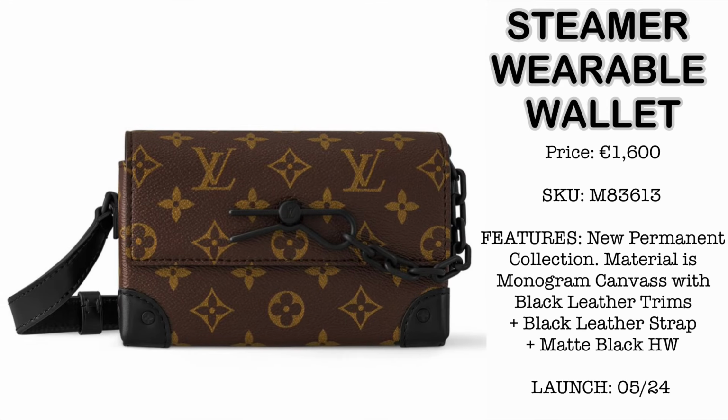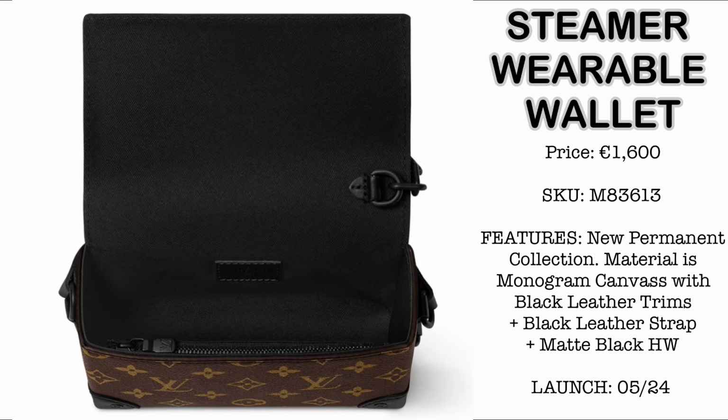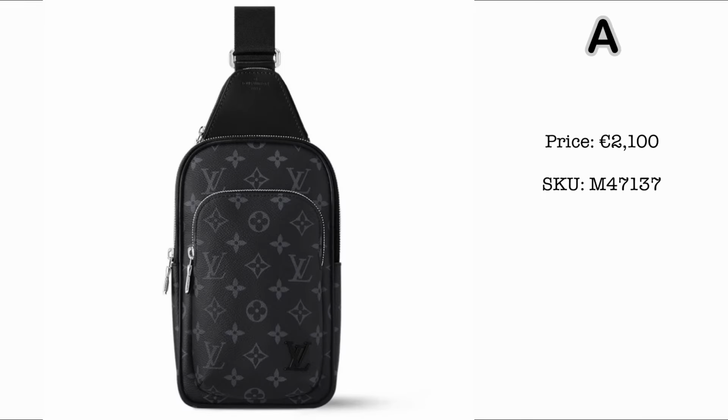Then we have new permanent collection from the menswear department. So we have the Steamer wearable wallet launching May 2024. Price is 1,600 euros. So the main material is the classic monogram canvas with black leather trims, black leather strap, and matte black hardware. Guys, please take note, this wallet is a size of wallet on chain.